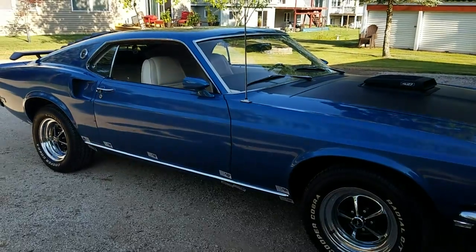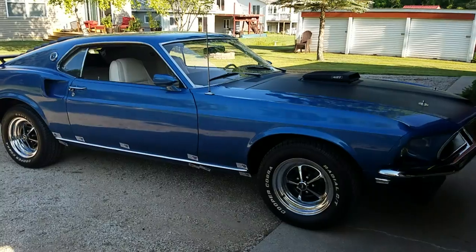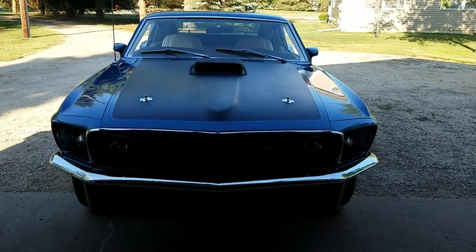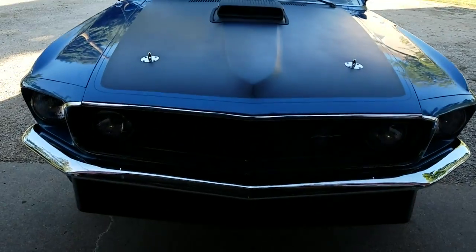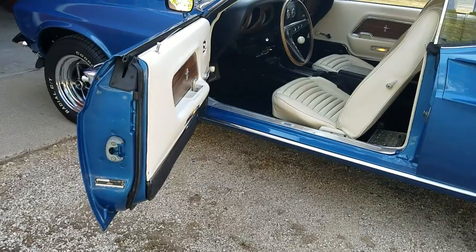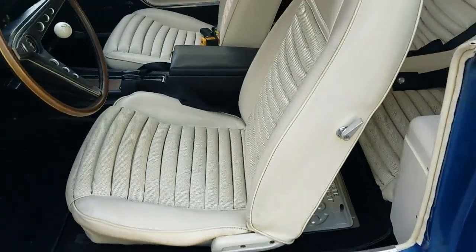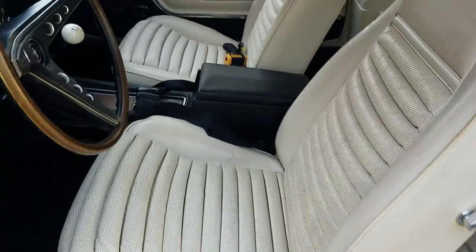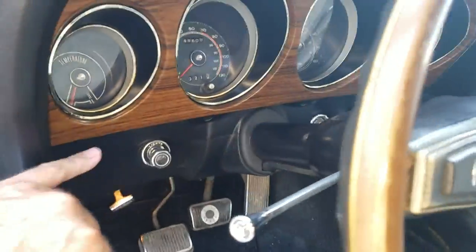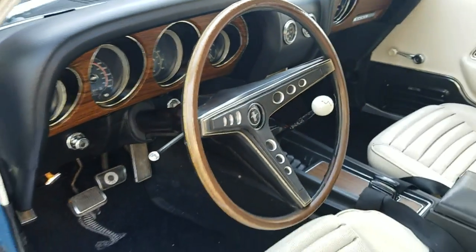What we have here offered for sale by the owner, same owner since 1975, is a 1969 Mustang Mach One Cobra Jet. Code 65 is an Acapulco Blue with a matte black hood finish. Original Survivor code 3WA white knit vinyl deluxe buckets. They're in really well survived shape. The car has 48,600 actual miles, loads of paperwork to document that.